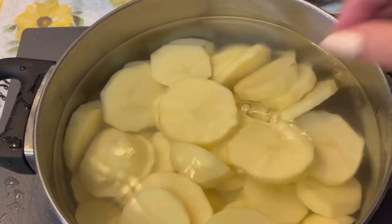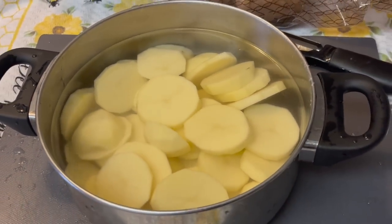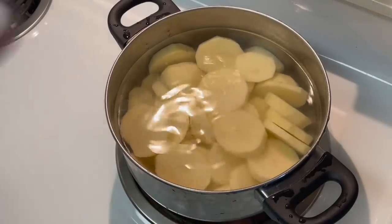For one of my dinners, I'll be making mashed potatoes. I'm just thin slicing them and boiling them in heavily salted water.